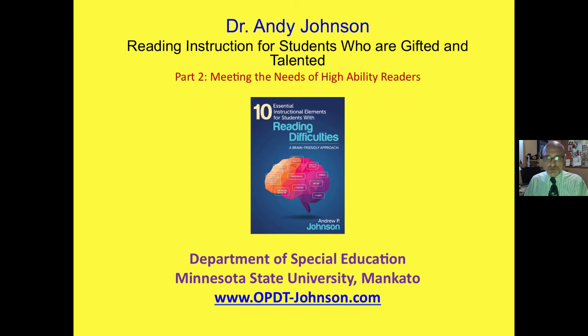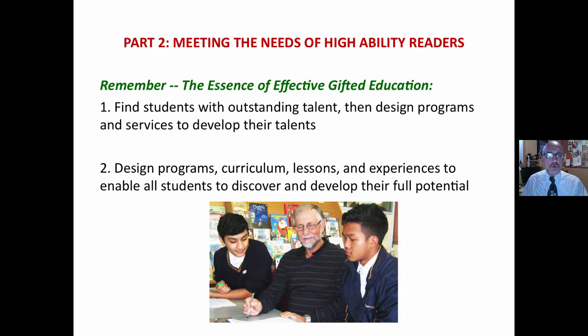Andy Johnson, we are looking at reading instruction for students who are gifted and talented, or meeting the needs of high ability readers. Now remember, the essence of good education is this: find students with outstanding talent, then design programs and services to develop their talent. But I would posit even greater.